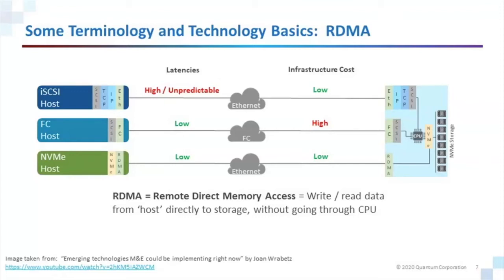But when we think about these TCP/IP protocols, they have very high latencies and also unpredictable latencies. You know, they weren't designed for high-speed streaming, which is really what's important in this industry. They were designed for typical network traffic. And you can kind of see the stack there.